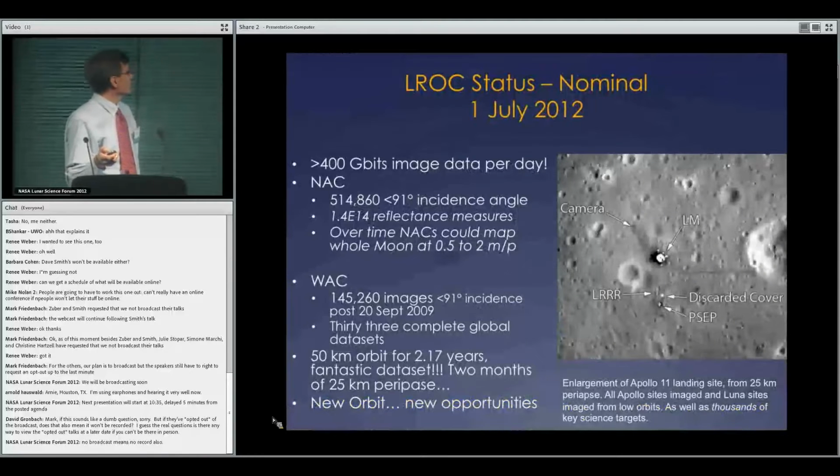Okay, the status: the instrument is nominal, and as Maria joked earlier, that's NASA speak for everything is fantastic. We get over 400 gigabits of image data per day. I think it's actually because the Mach has been so exceptionally good with managing data that we're actually getting about 450 gigabits of data per day, so they really get an award for that.